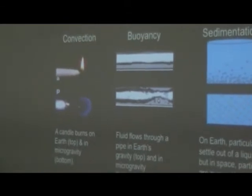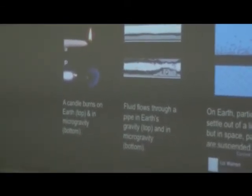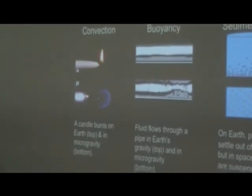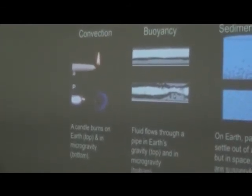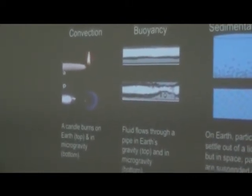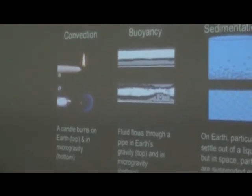So, convection. Have you ever seen a candle burn in space? A flame burning in space looks very different. It forms more of a sphere as opposed to that normal candle teardrop shape. And that's because of a lack of density differences. Without hot air rising and cold air sinking, you don't have normal convective currents.